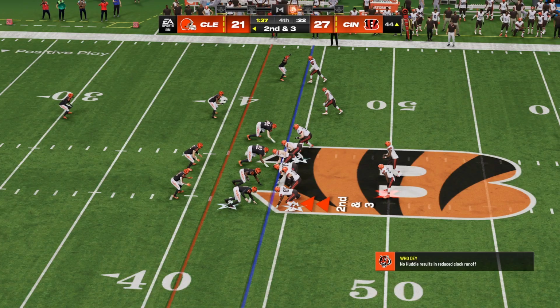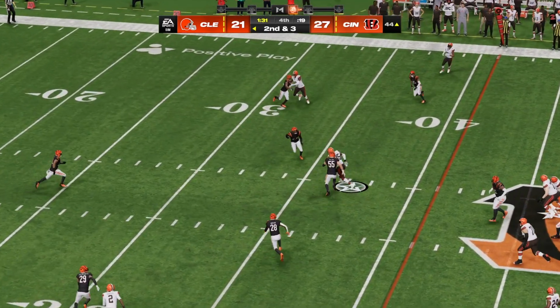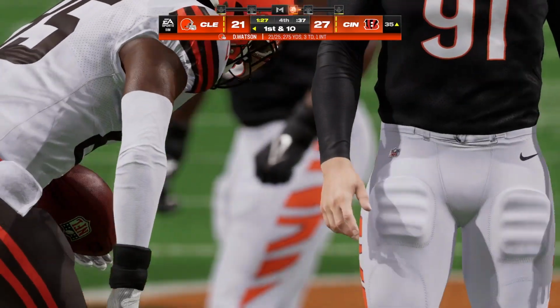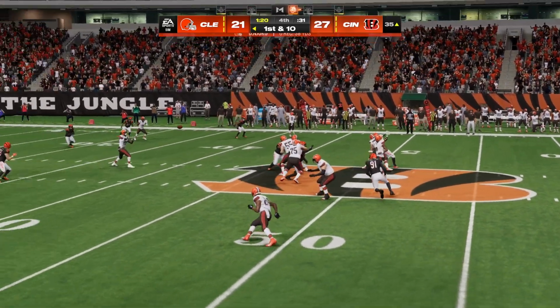Here's 2nd down and 3. Watson. He's got Njoku over the middle. Nice. Well coached. A team that understands what's going on. They still have time to work the middle of the field as they just did there.